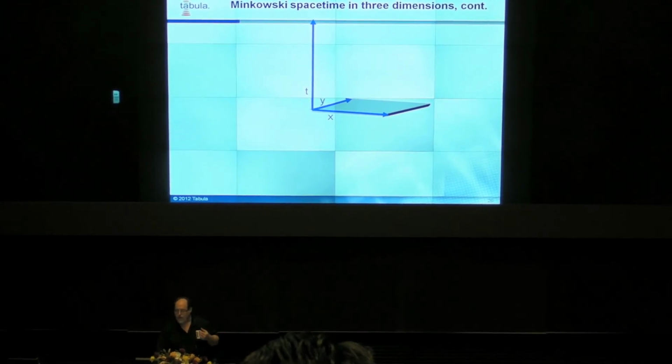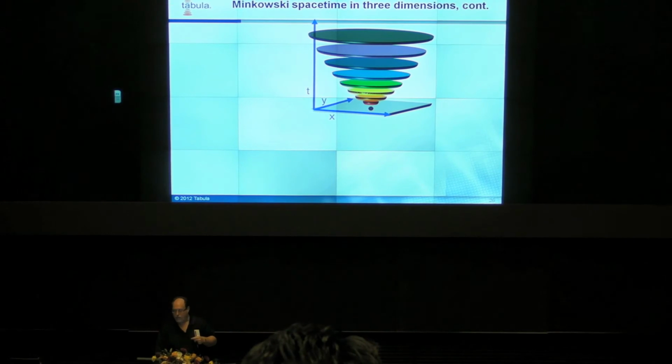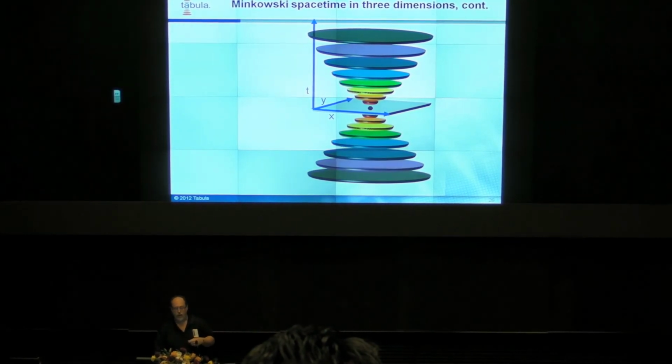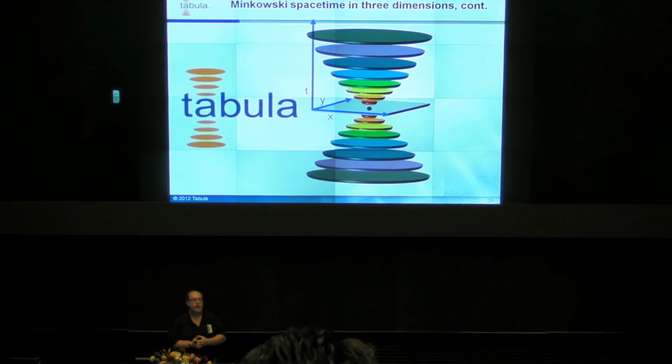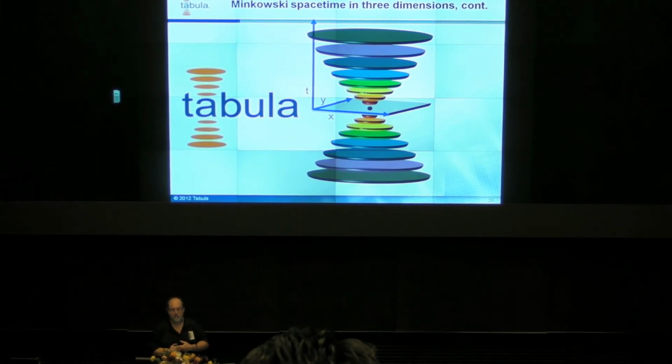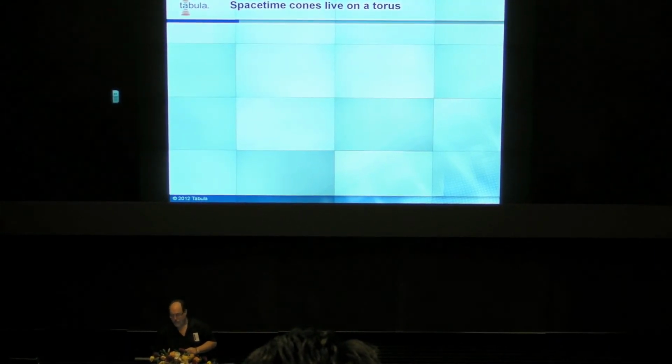Our place and route system is aware for each component, all of its sinks better be in its light cone, all of its sources better be in its other light cone, and that might lead to a familiar picture. This is why our logo is what it is. These are the light cones upon which our entire system is based. With the catch, of course, that our space-time cones live on a torus.